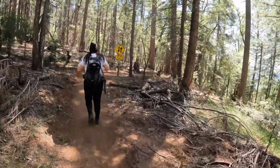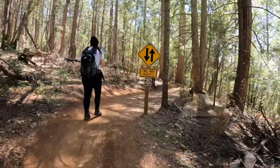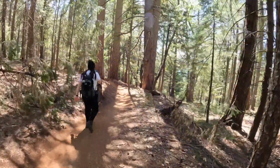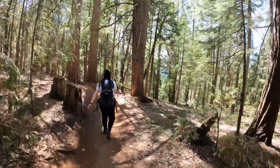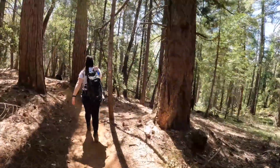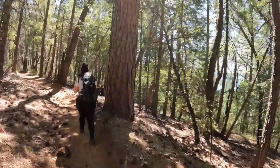A mile and a half in, I thought this was kind of funny. Two-way traffic, but I think there's bikes on here. Yeah, so maybe that's why. It's been beautiful outside. The birds are chirping. Everything's green. We've been in the shade for the most part. Temperature comfortable. Yep, it's been beautiful.